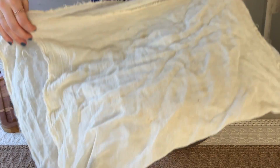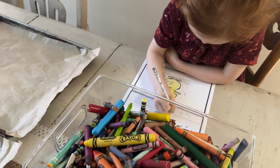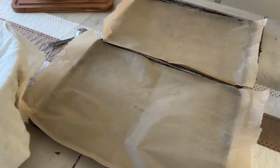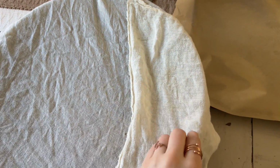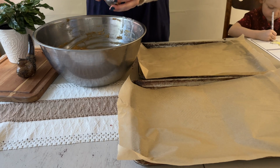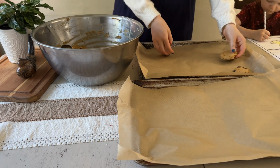You want to place your batter in the refrigerator and let it sit for about 15 minutes, but you can let it sit overnight if you need to. So if you're trying to meal prep this and make your dough ahead of time, you can totally do that and just take it out the next day, and then you can just turn on your oven, place up your sourdough cookie batter, and then you can make them when you need them.